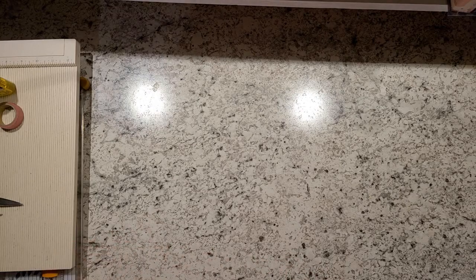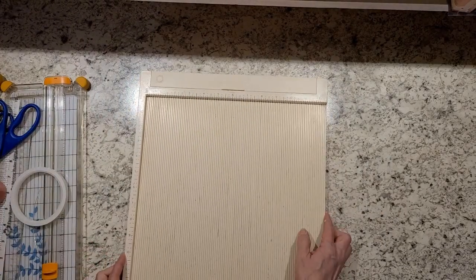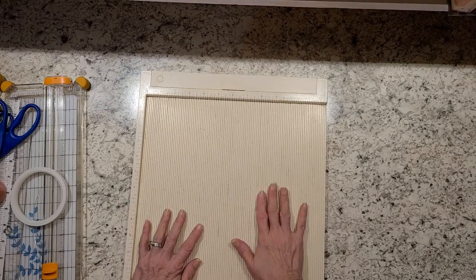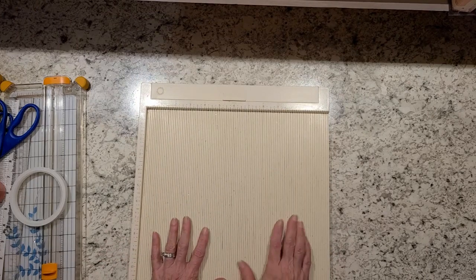So I'm going to start with my favorites. I've got everything kind of piled up here to show you. The first thing she showed me was a scoreboard. I think this and my paper trimmer were pretty much my most pricey items. I think this was like $20. And this is a Martha Stewart one. They don't make this anymore, I don't believe.